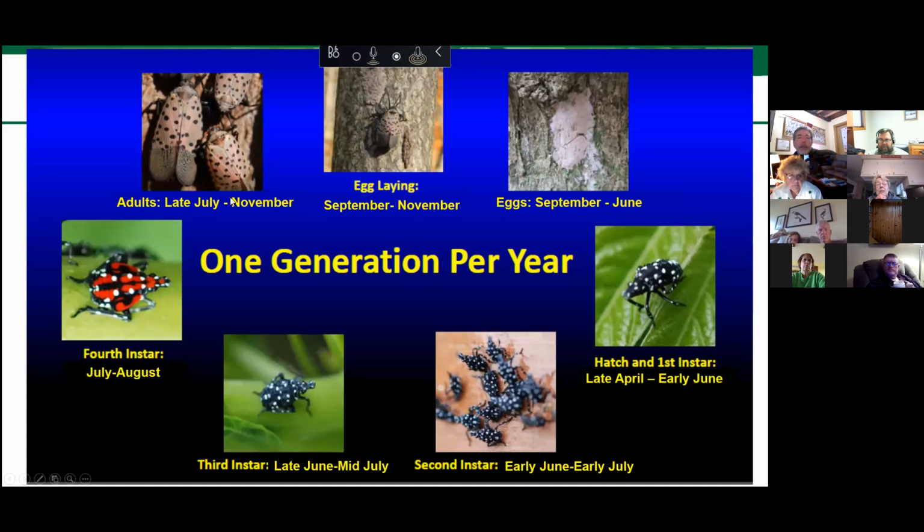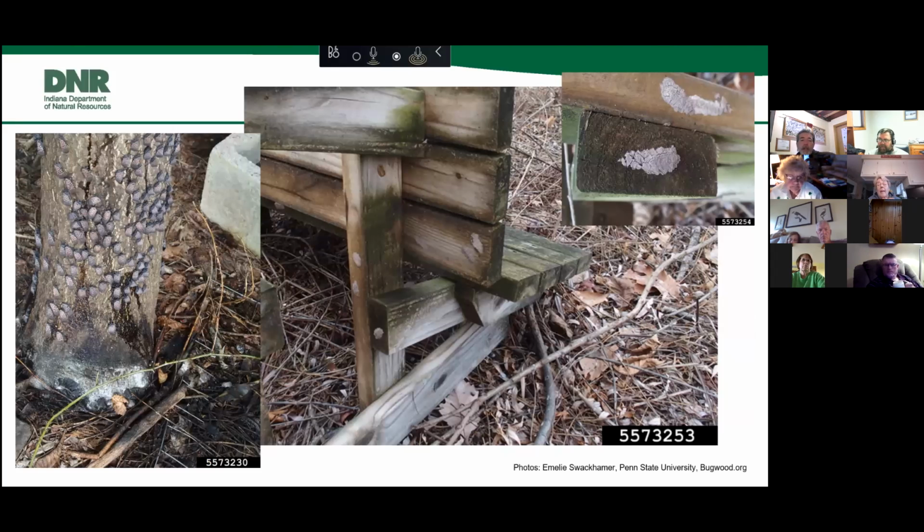So the adults will then feed for a while. They won't lay eggs immediately. They have to feed and build up their energy reserves, and then they will start to lay eggs from about September to November. Now these things will lay eggs almost anywhere. Again, here you can see the egg mass on the bottom of this picnic table. They're kind of like gypsy moth, and they really like to hide their eggs. And here's more of a close-up of the egg mass. You can see it does look like a little splotch of mud, and it's starting to crack.